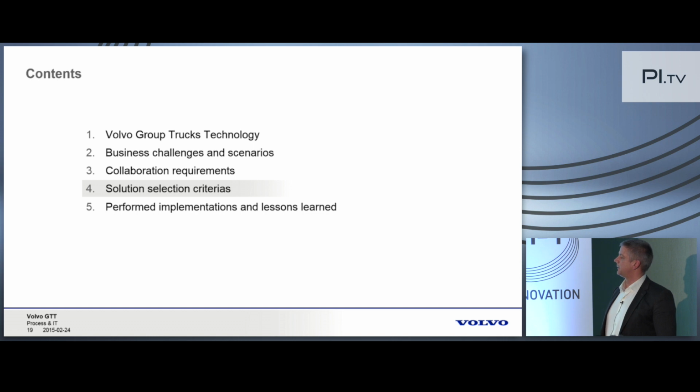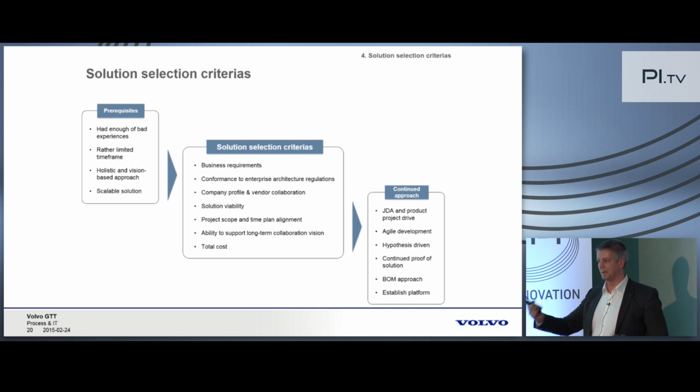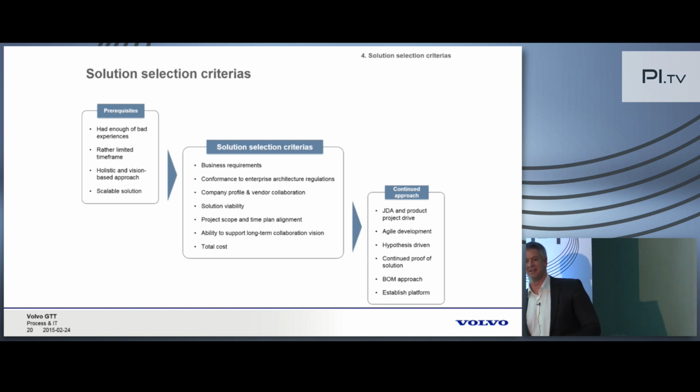Solution selection criteria. It's just one slide, but not a year and a half ago, but a year ago, we were in the midst of selecting a solution to build as our own. We thought that we had enough of bad experiences, too many lessons to learn from. We also had rather limited time because this joint venture was coming. Then we actually got a year more than we thought in the beginning, and that was good.